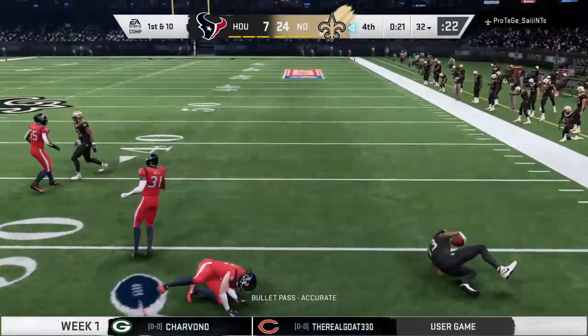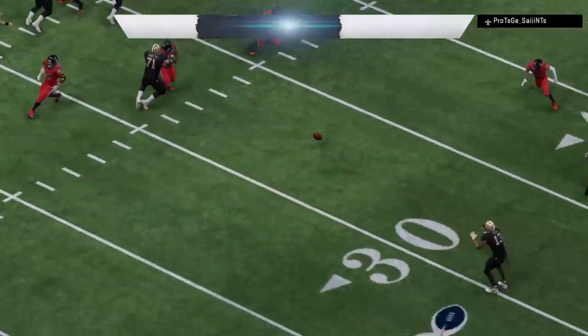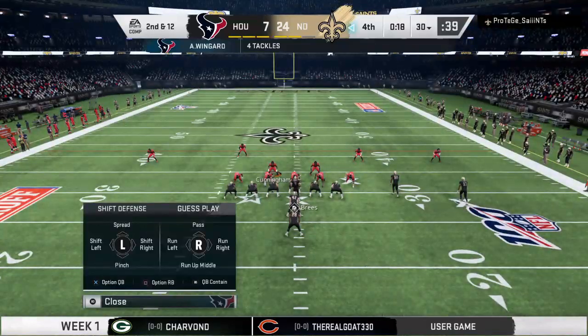To the right side and complete to Thomas. And he went backwards. He'll be down at the 30. The Saints going to call the first of their timeouts. That'll leave them with 2 remaining. We'll be back after this.